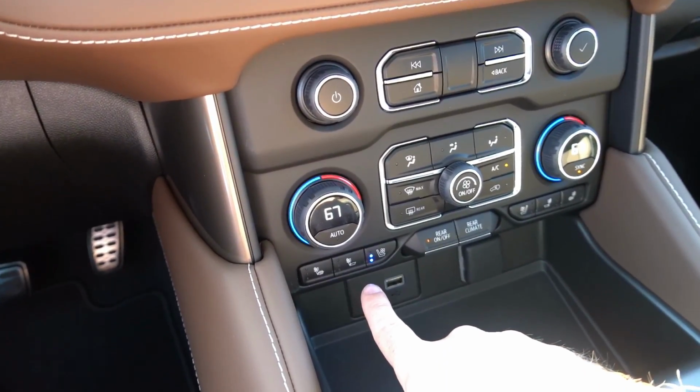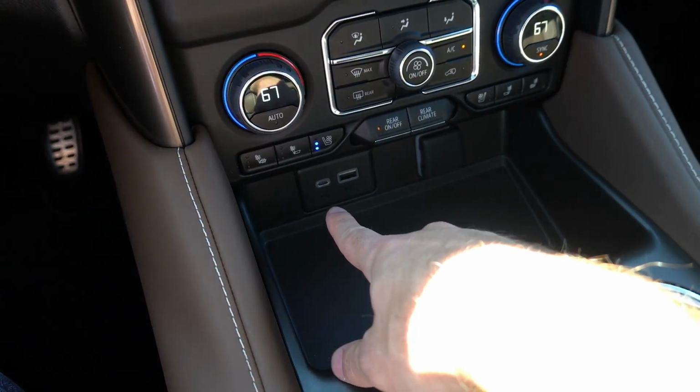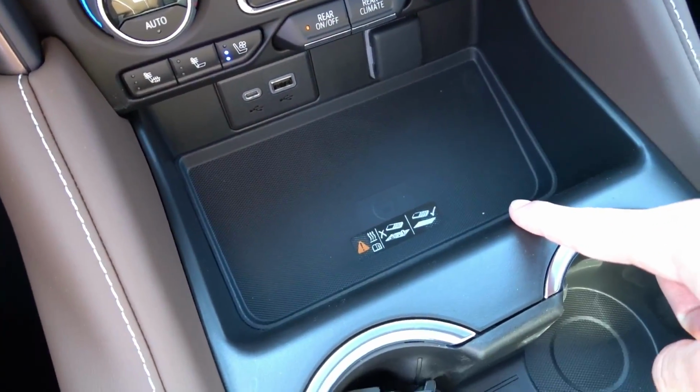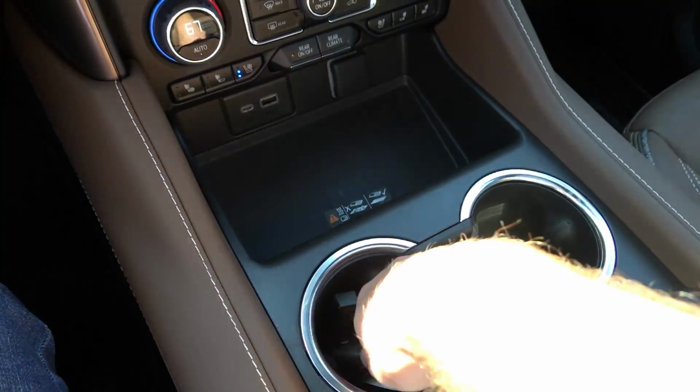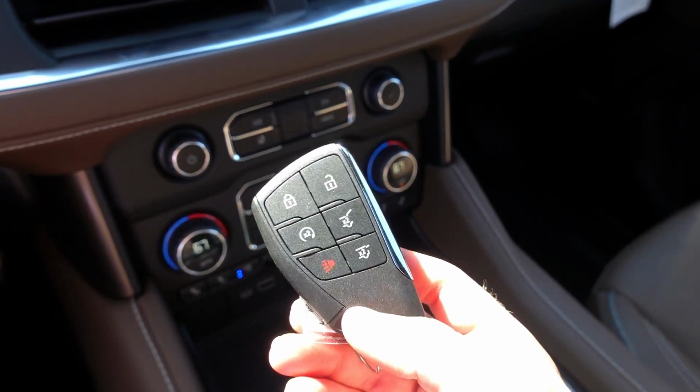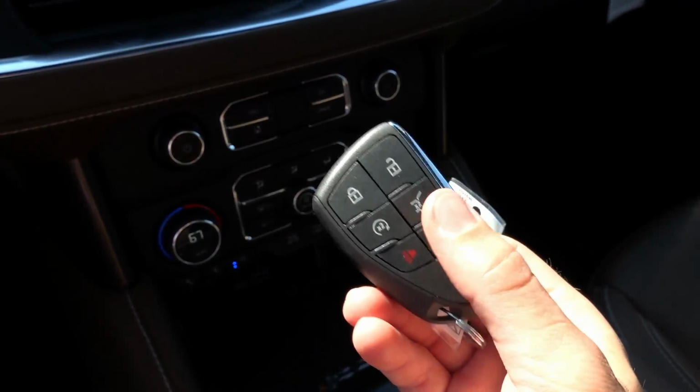Heated and ventilated front seats, 2 USB ports, 1 USB-C, 1 USB-A, a 12-volt outlet. There's your wireless phone charging pad, 2 cup holders. Here's your proximity key fob. So you have remote start on the key fob as well as your power trunk and glass on the back.